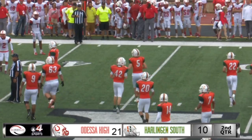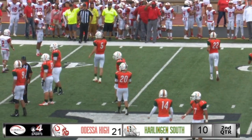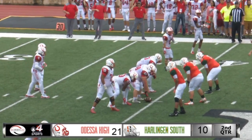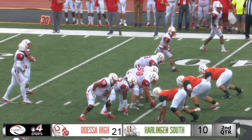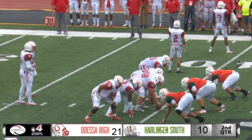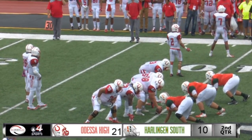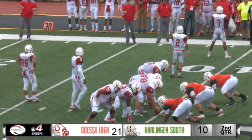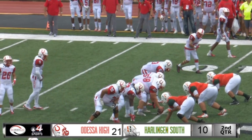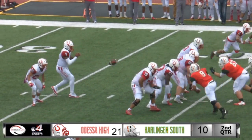Basin area to us, and it hasn't really been the most spectacular sight. Right. You see the advantages that they have physically, but Harlingen South is really holding their ground to an extent. It's a great game we have here, 21-10. We'll see what the second half does, obviously. But so far, it's been good. Thanks for joining us in live audio coverage. Odessa High now, 14.6 seconds left to go in the first half.